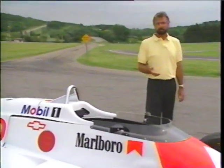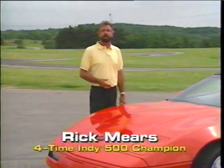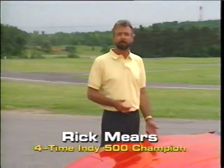I never considered driving a car like this a job. It was something that I did for the joy and excitement of it. And I can say as a Corvette owner that Corvette has helped me capture that same kind of passion for driving that I felt during my racing years.